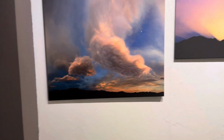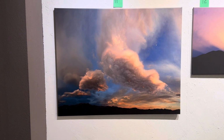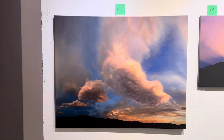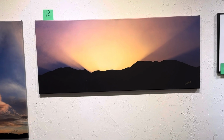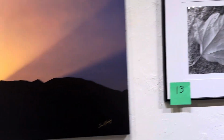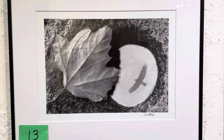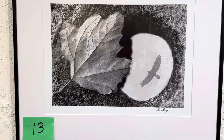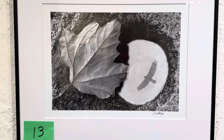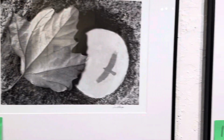And I come around here. This is lenticular clouds near Ridgecrest. About 2010 maybe. There's Death Valley, 2011. Indian Grinding Hole, a local just outside of Clovis. And it's a photo composition adding the baby eagle reflected in the water there.